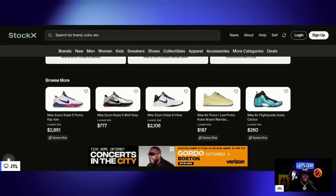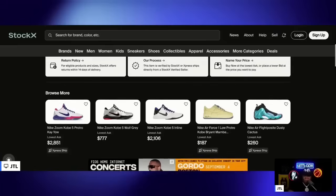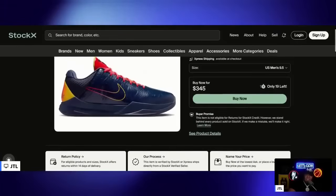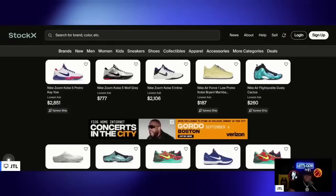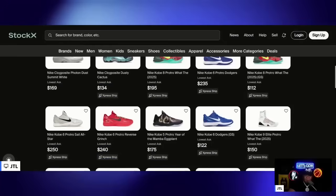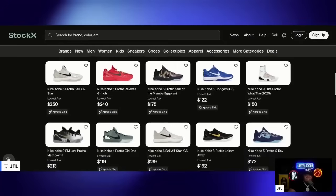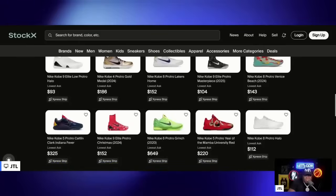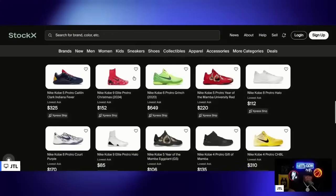Yes, guys, I'm telling you right now, I'm finna order me a pair. These shoes right here are going to go into the $1,000 range. These are special Kobe shoes, bro. I'm telling you right now. And then these are other Kobe sneakers here. But as y'all can see, when it's special releases, special editions are like this. So as of right now, they're sitting at the average going price on StockX.